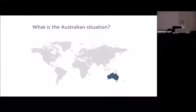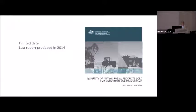So what is the Australian situation? I think in trying to find some concrete data to present on this, I think one of the reasons that articles don't have very accurate data is it is a bit tricky to find. So we have limited data on antibiotic use in animals in Australia. The last report was produced in 2014 based on data from 2005 to 2010. And again, this is just the weight of antibiotic imported into Australia and then sold for use in animals.